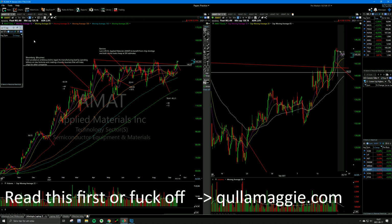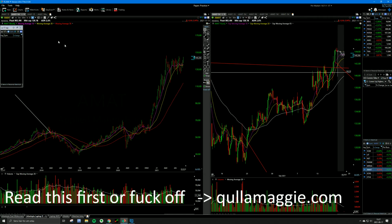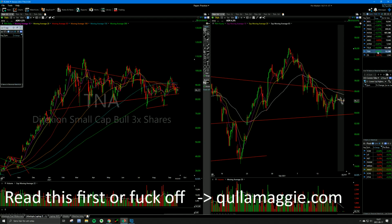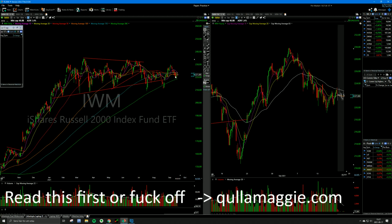This AM80 finally broke out of a long range yesterday. So we'll see. And Russell looks great. If this thing can break out again, it could go to high 200s before year end, if it finally breaks out of this big flag.